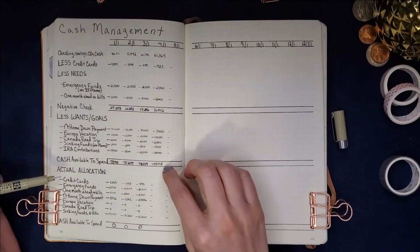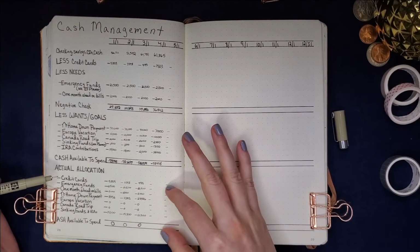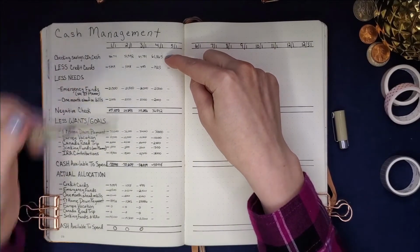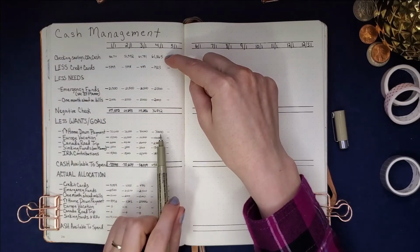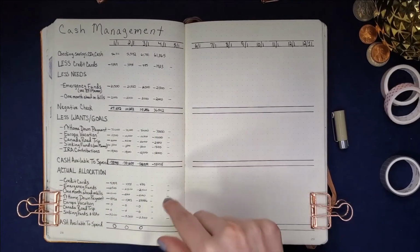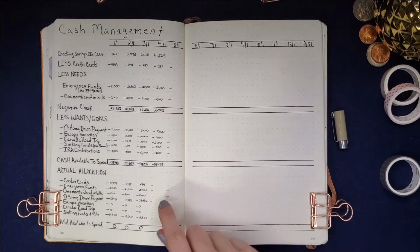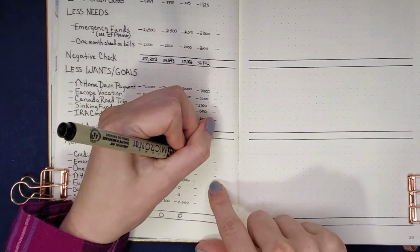Okay, and then since that number is negative, let's go ahead and do the actual allocation. So for this $61,865, what are we actually going to do with that money? It wouldn't even be enough to cover our home down payment after emergency funds. So this is where we're going to say what that money is actually for. What that money is actually for is going to be minus $1,523.